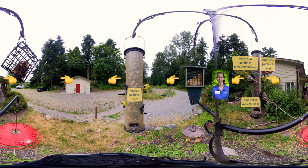But not all birds have different looking males and females. The male and female pine siskin, for instance, look so similar that they cannot be reliably told apart in the field. One hypothesis suggests that in species where the male and female look alike, the male has a stronger role in raising the young.